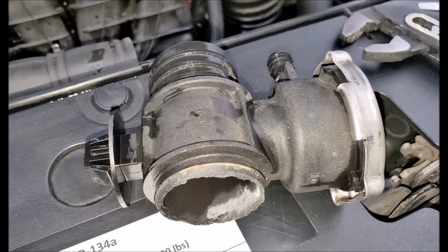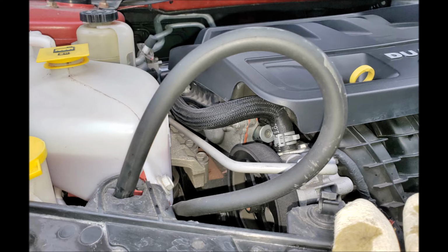You can see here in this picture where the T filler neck just basically ruptured and came apart. When I took out the filler neck, I just pulled off the little overflow hose and stuck it in this hole off to the side of the car to get it out of the way.